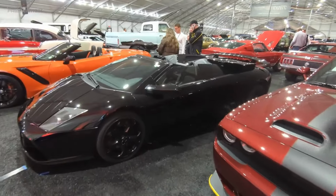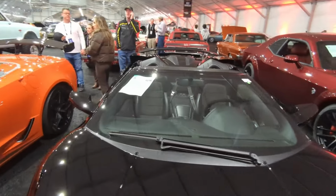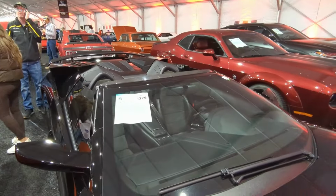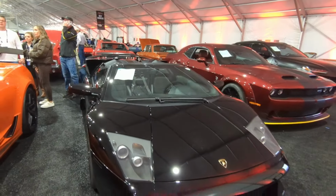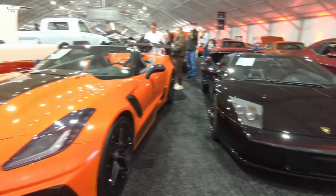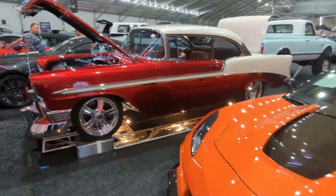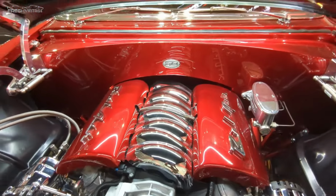If you're looking for a completely blacked out Lamborghini, you can pick up lot 1276-06 Lamborghini. I'm not even going to try to say the name because I'll probably screw it up, but we have that right next to a Corvette. Some Bel Air power here for you. Look at this engine bay.